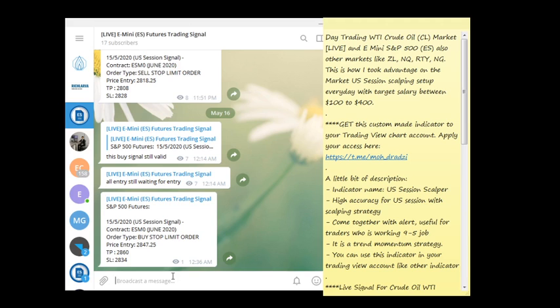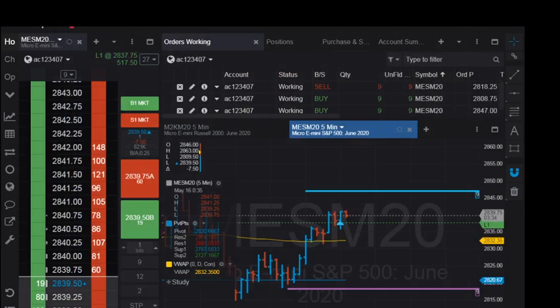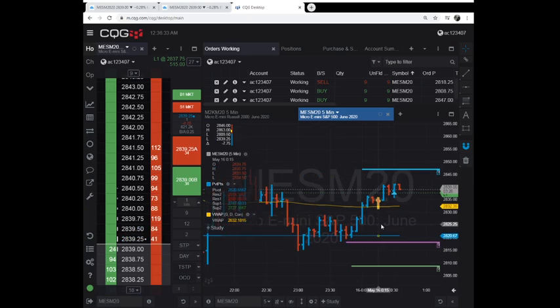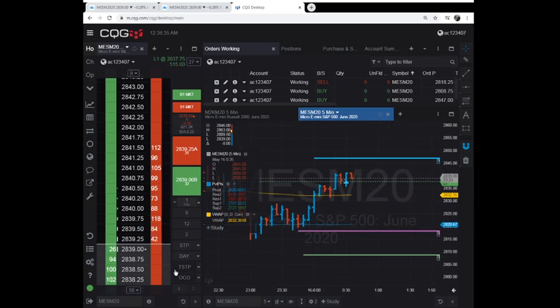It should be a good one. 13 points, that's perfect. Alright, so we have to wait for another round while waiting for the market to trigger the buy long position. We pause for a while and resume later on.